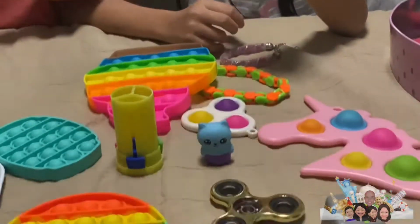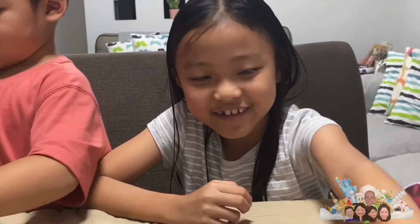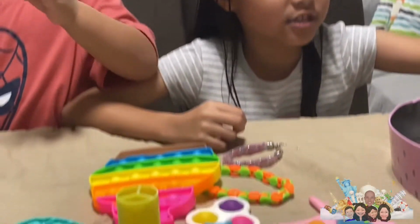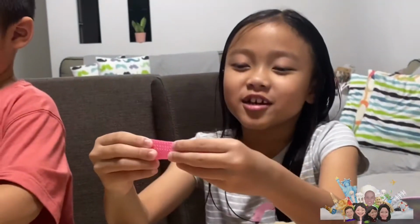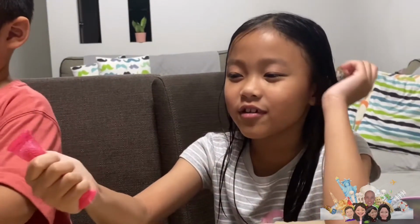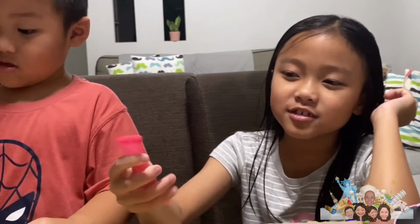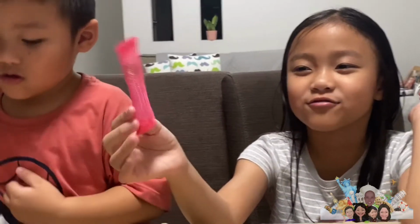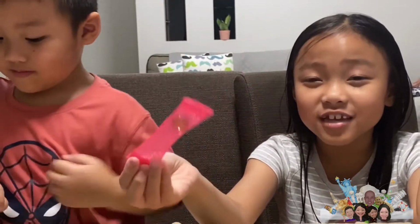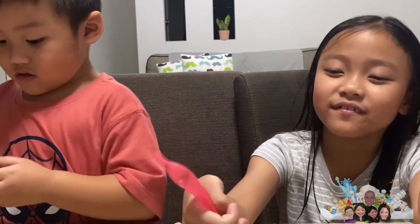Here I got the spiky ball. It's very squishy and it's pokey. Last of all is the marble mesh. These are popular and I like them because they're fidgety, like a marble in a tube. I know people say it's a waste of money, but it's still a fidget.